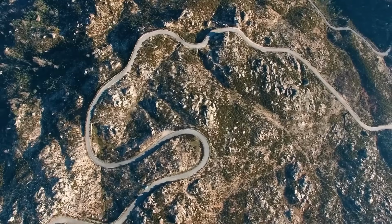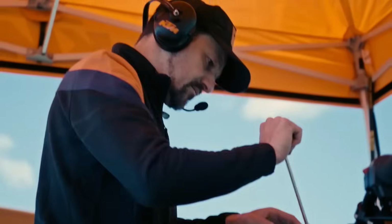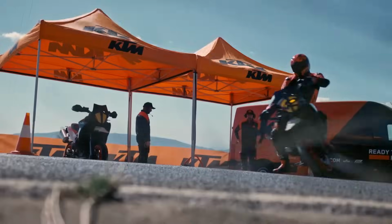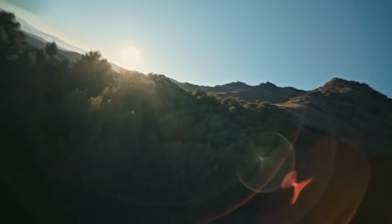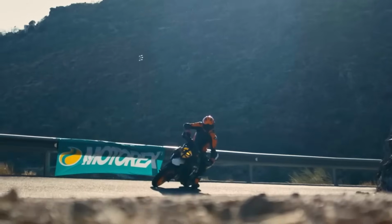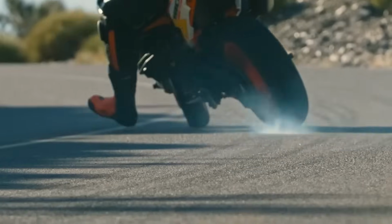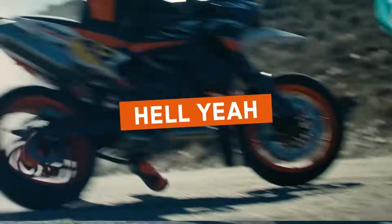Since it has touring in the name, we thought about showing you flowing coastal roads bathed in sunlight. But it's a KTM, and it also has Supermoto in its name, so we put it where it belongs. KTM 890 SMT put an end to boring sports touring.